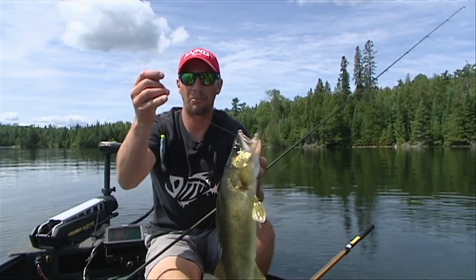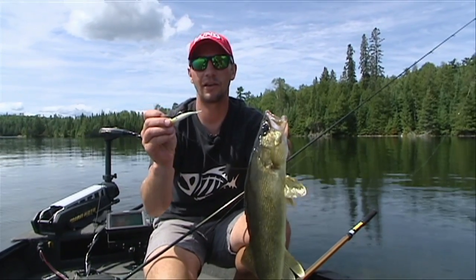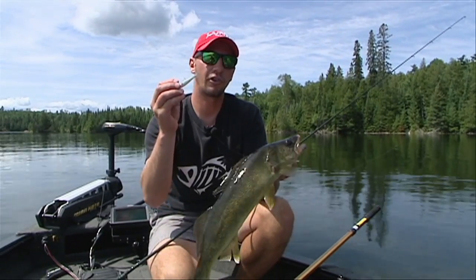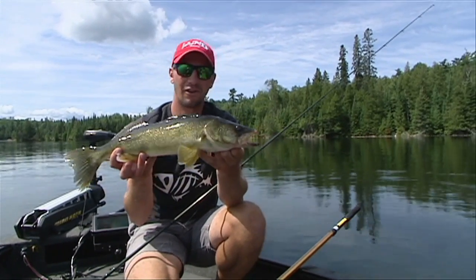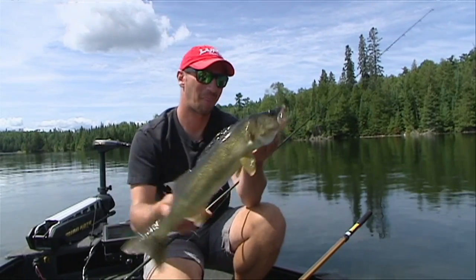We're using artificial baits today, soft plastic, little minnow imitators. And in the summer, when these fish are fired up, they're biting good, you can catch them just as good on plastic as you can on live bait. So that's what the show is going to be about today, and hopefully we're going to catch a bunch more nice walleyes just like that. Should be a good one.